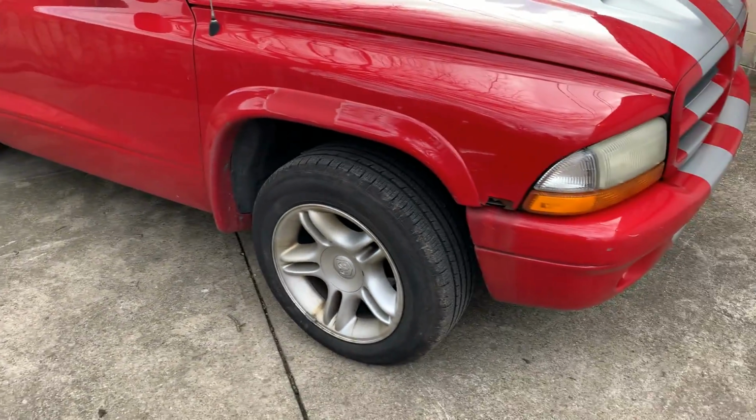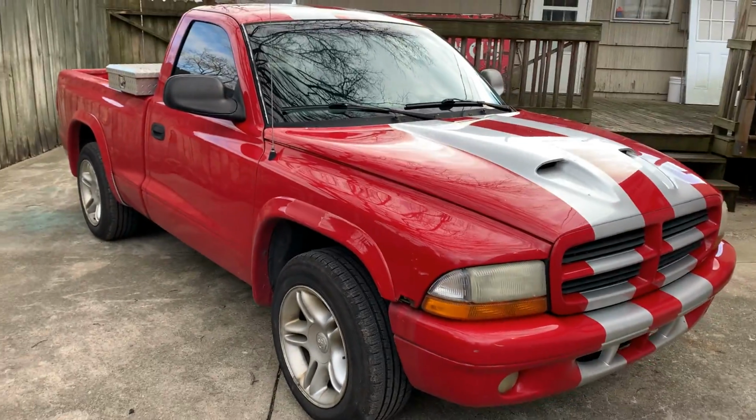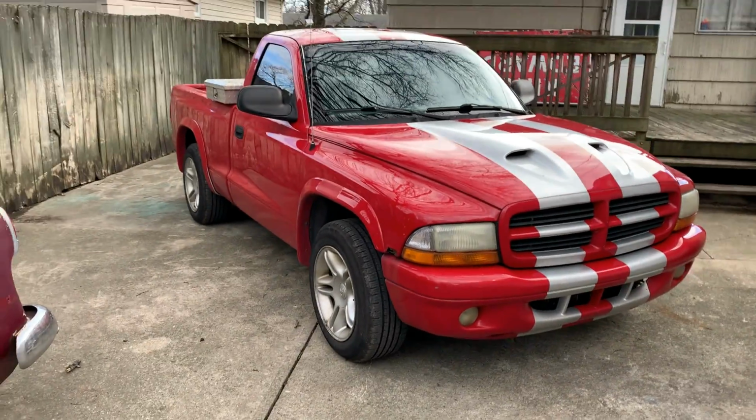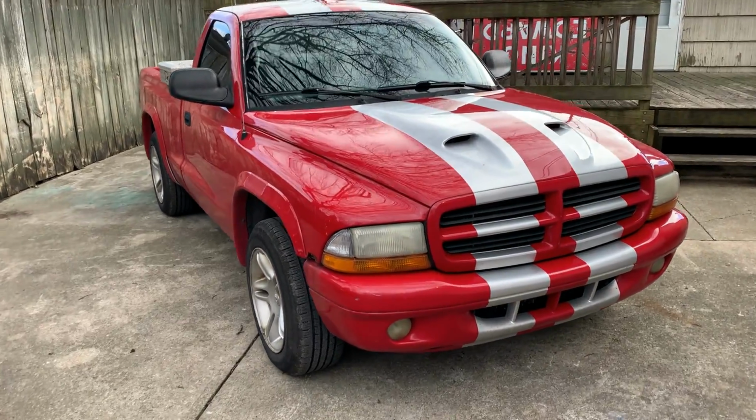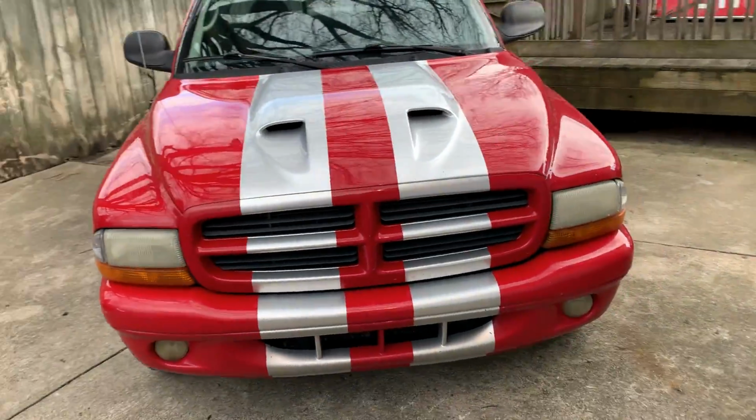So yeah, like I said, other than the wheels and the 3.92 rear end gear ratio, a lot of the other parts on these trucks were things that were already available, but you had to either buy a larger, heavier version of this truck, or you had to get a Ram to get them. This Dakota RT was the only one to get them in this option.